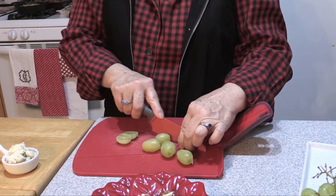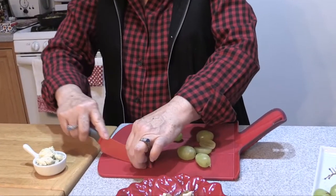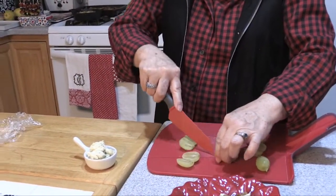So do you do the seedless grapes? Good question. Yes, seedless. You don't want your guests to be picking out seeds from these. Good question, Karen.